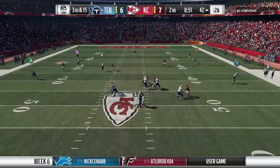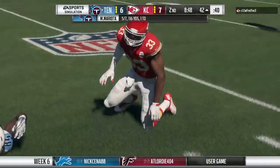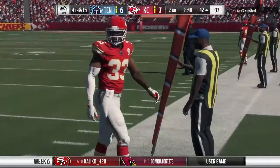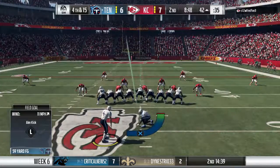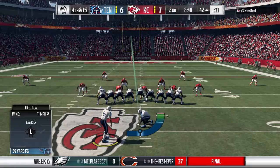3rd and long here for Mariota. And incomplete. The contact made the ball roam free and brings up 4th down. It's a lot of contact going on there, and in the end, unable to keep 2 hands on the football and bring it into his body. Everything looked pretty good until the finish.